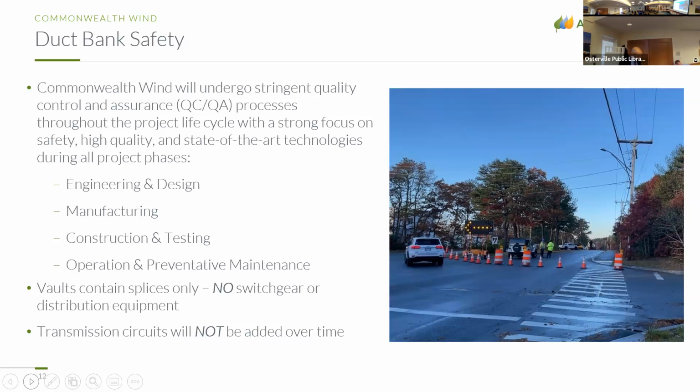A couple of important issues to note as they relate to the failures that we had mentioned earlier is that for the Commonwealth Wind vaults, they're only for cable splices, that there's no switchgear, there's no distribution equipment, and there never will be any additional circuits added to those vaults. So it's a static design. It's a one and done.